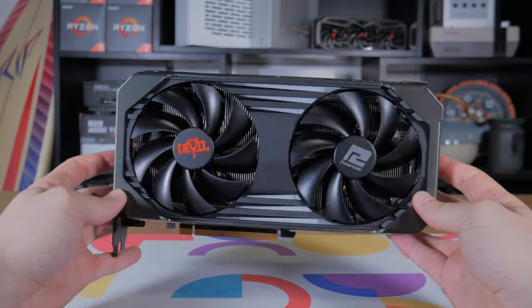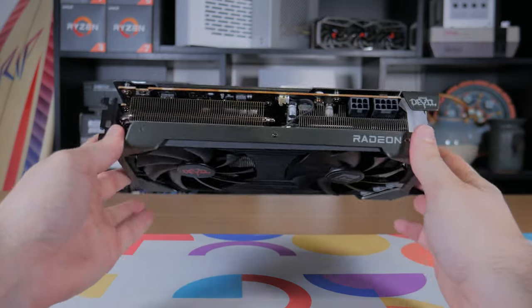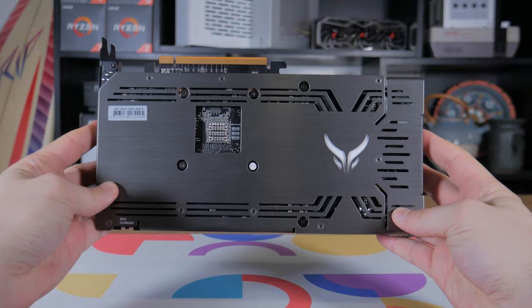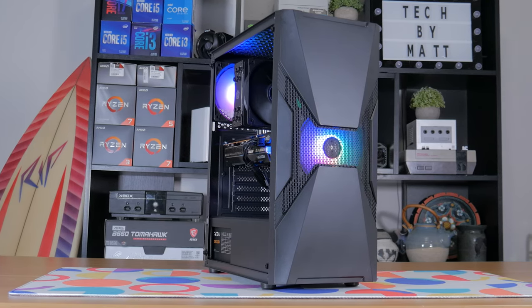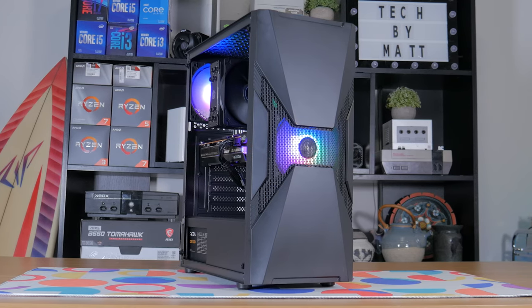The 6650 XT isn't a huge jump up in performance compared to the 6600 XT it's replacing, but it does offer a minor bump while still maintaining the same price, which in my book is a win. This all AMD system for $1,000 is pretty darn good if you ask me, and I think the budget was spent pretty wisely, but again, if you would have done something different, let me know in the comments below.